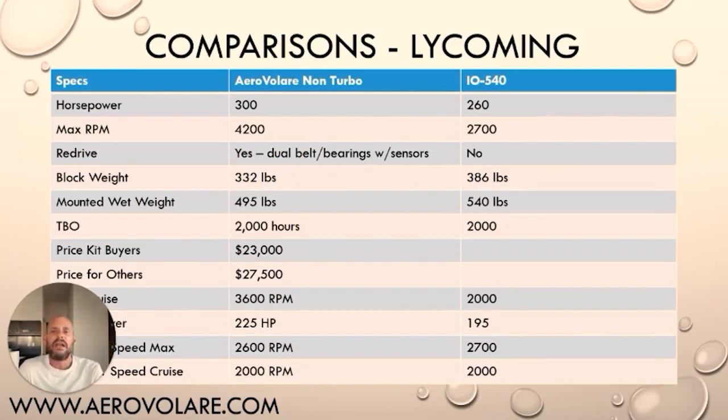Now, there's a comparison between some Lycoming engines. So an IO-540, comparing it to the non-turbo that AeroVolare is making. Horsepower is 300 horsepower on the AeroVolare at 4,200 RPMs versus 260 horsepower for the IO-540. There is a redrive. A lot of people think that's a downside, but if you go back to that slide, you'll see it really was built right. And the block weight and mounted wet weight are less by almost 50 pounds. This engine is 50 pounds less for more horsepower, and that includes the redrive, the coolant, the oil, everything. My mounted weight is about 50 pounds less than an IO-540.